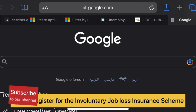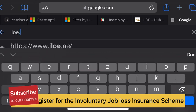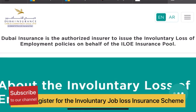And let's get started. So depending on which type of mobile device you use, you can use your web browser. In this case, I'll show you from Google. So you can go to Google and then you can type in ILOE.ae. Or you can type www.ILOE, which is the involuntary loss of employment.ae, which is the official website for the job loss scheme.